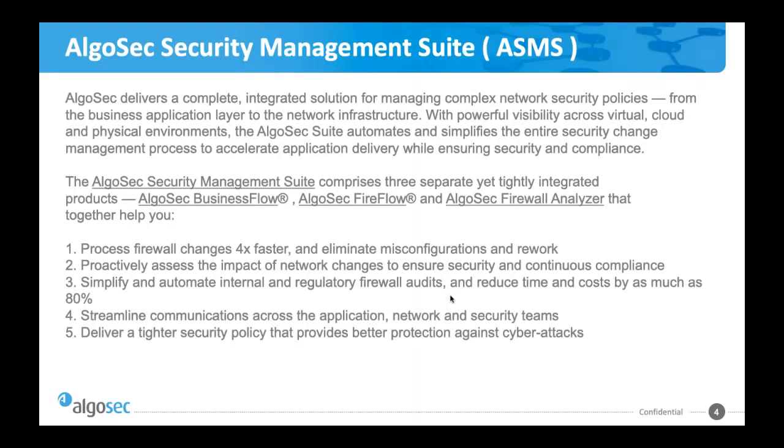Because we know very well that nowadays, everyone is having a very hybrid data center, as in there could be some devices in virtual infrastructure, some of them in cloud, some of them in physical environments. So managing it becomes a little difficult, and the visibility point of view is a little bleak. So you need a solution which has powerful visibility across all these platforms. So as a solution, AlgoSec comes with a suite, and the suite has three main modules.